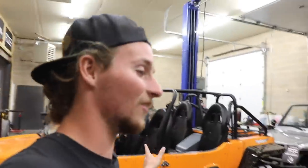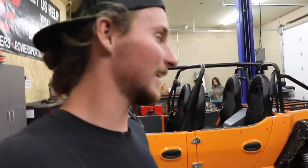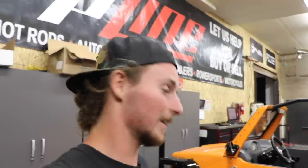Muddy. That's the only downfall to this: tomorrow morning I get to come in and detail this and get it looking good again, just like new, but it is totally worth it.